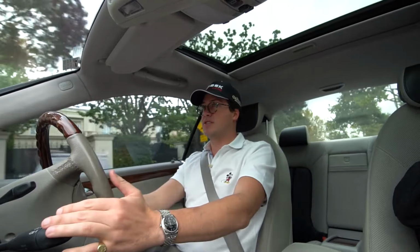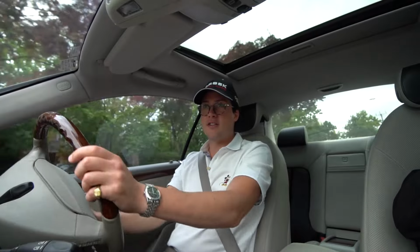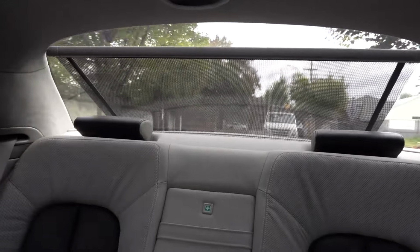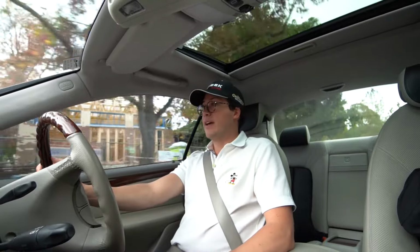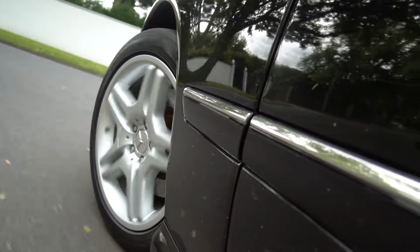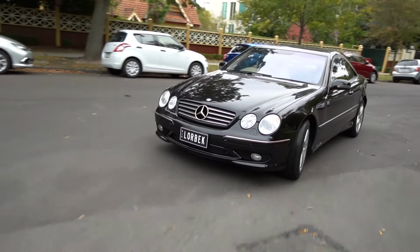But inside, it's typical Mercedes. It's quiet, it's comfortable, it's got all the kit, we've got the rear blinds and all the other bits and pieces that I've mentioned before. And it gives you, well, when you put the foot down, the proper AMG experience, but in a more mature and civilized way than we're sort of used to.